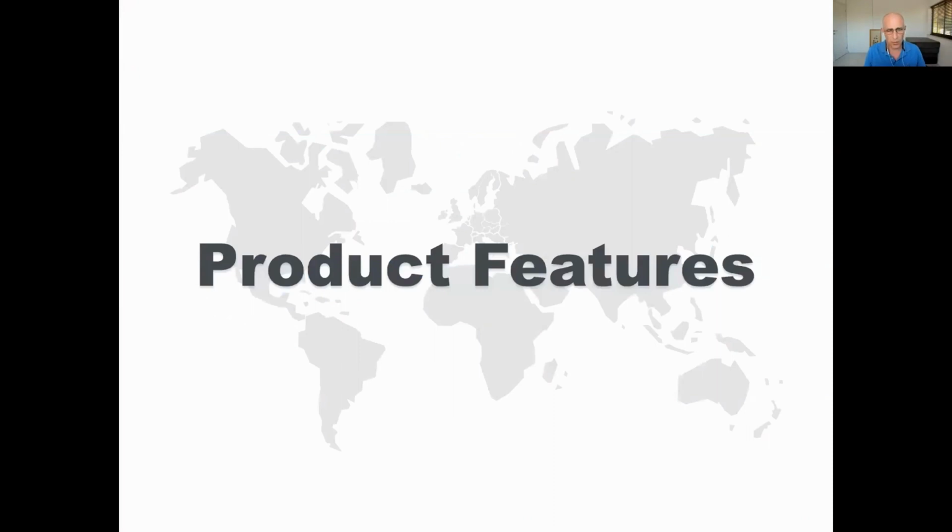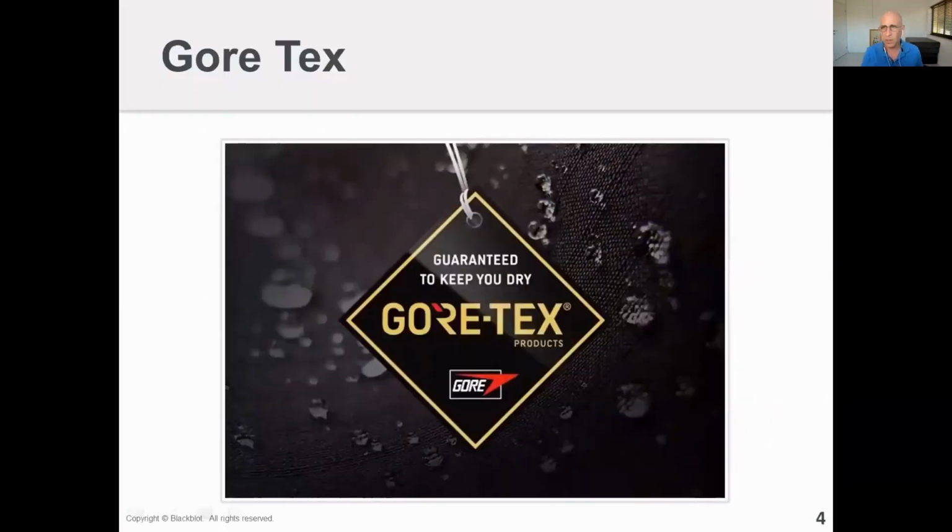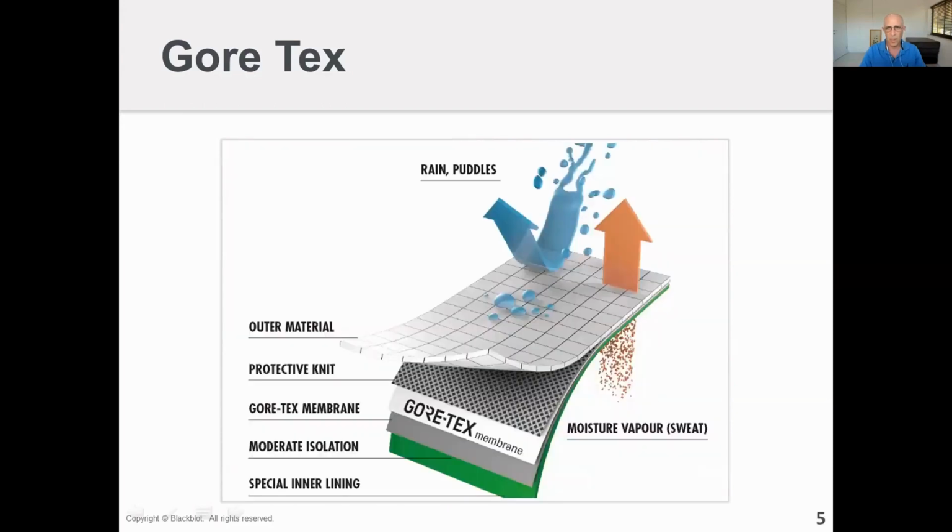So before we start sorting product features, let's understand what product features are. I think everybody knows what Gore Tex is. Gore Tex is a waterproof, breathable fabric invented in 1969 by Bill and Bob Gore, a father and son combination. They're both chemical engineers, and they issued a strong patent on the Gore Tex fabric, and the Gore family became billionaires. Now, Gore Tex is a technology.